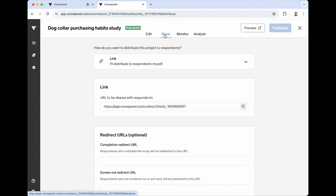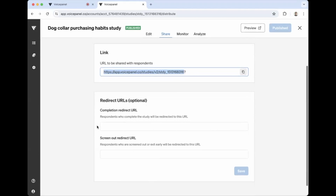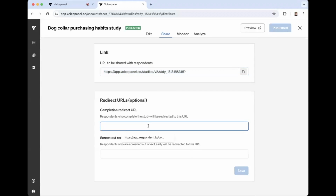This is how you would decide how you want to distribute, either to your own customers with a link or with a research panel. Just like survey software, you have a link here that's unique for your project. So you could send that via email, for example. If you are sending to a panel, typically that's going to require a completion redirect, so that when respondents finish the experience, they're redirected back to the panel to receive their compensation.